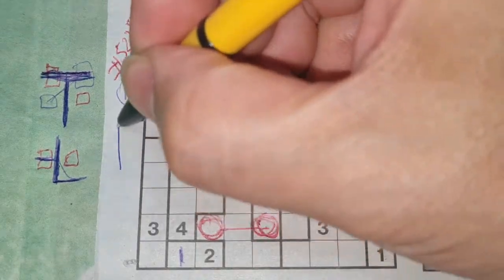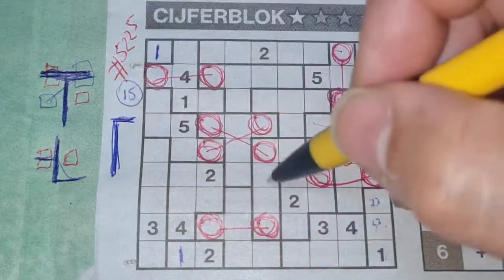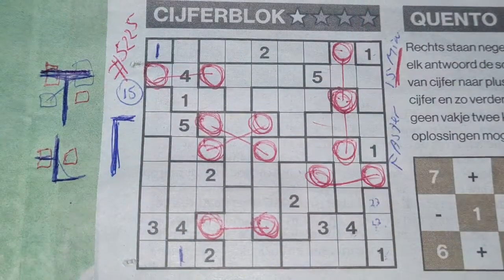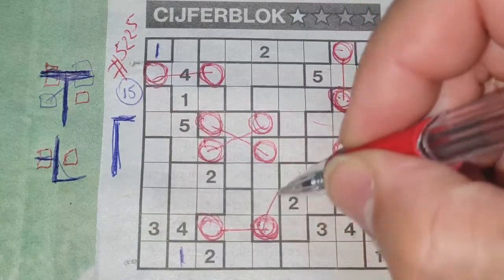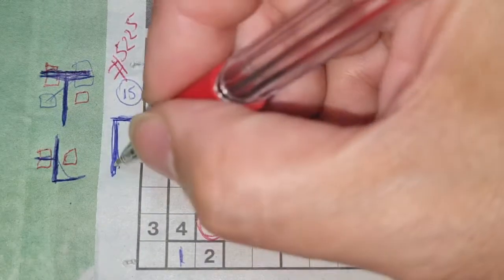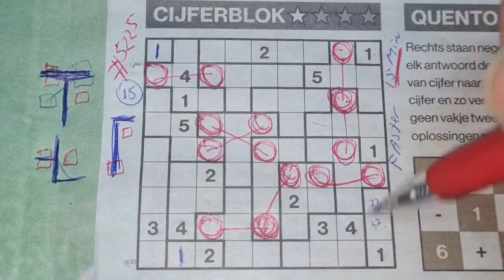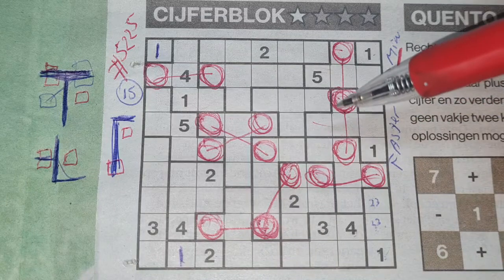Let me draw the L shape here. When you see the L shape, remember that this box has the same number as that box. Yeah. This box has the same number as that box. L shape. Do we have more L shapes in this puzzle? No. Then the following shape.